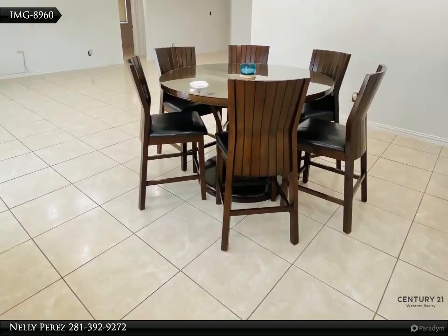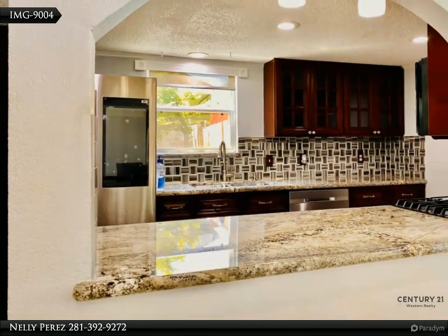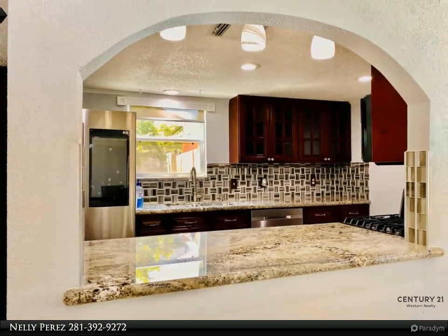Offers a spacious decking area around a nice pool with a gazebo, perfect for entertaining. Close to shopping, dining, and medical facilities with easy access to Highway 6 and Westpark Tollway.